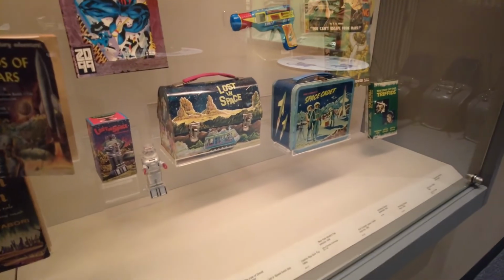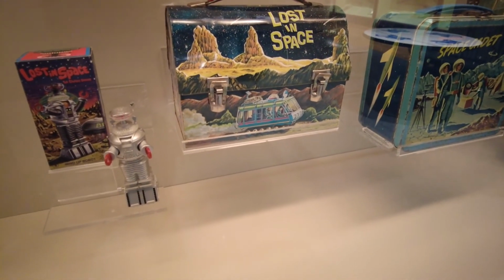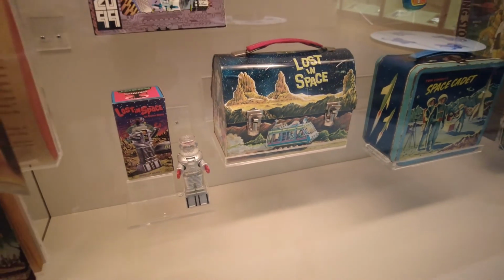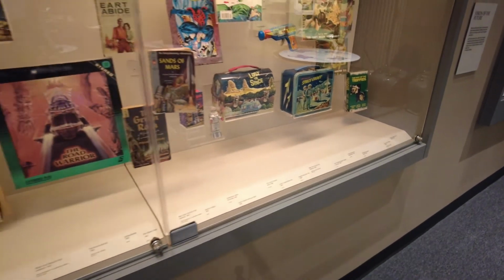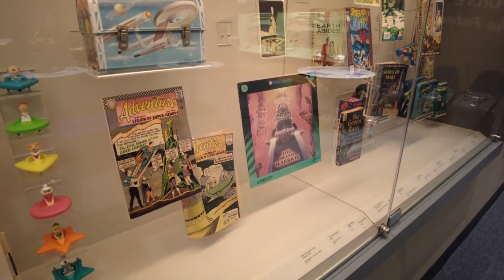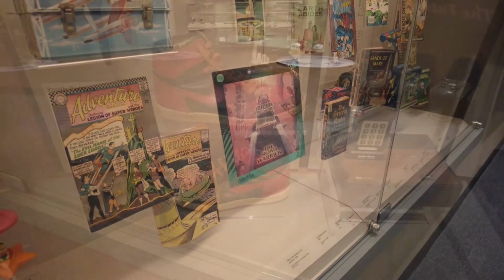Lost in Space. There's the robot. That robot, not to be confused with Robbie the robot from Forbidden Planet. Completely different robot, but something you may not have known, that robot was made by the same people that designed Robbie, and it appeared in Lost in Space.